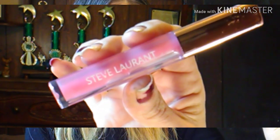And this next one is a lip gloss, and I'm not really a glossy person. I like to add a little bit of gloss on the bottom lip or the Cupid's bow, just right there in the center, just to make the pout look a little bit bigger and juicier. But this one I absolutely love. I never thought I'd say I fell in love with a gloss, but I did. I love this one. This is the Steve Laurent, I guess just lip gloss. I don't see a name. It just says lip gloss, and it is in shade Orchid.